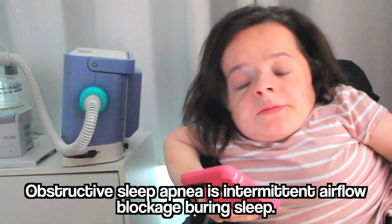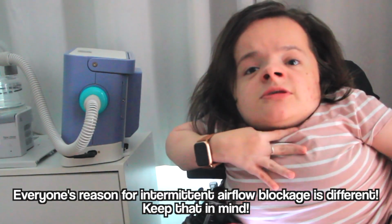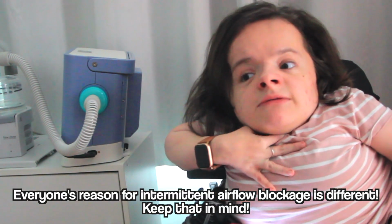I'll go ahead and read you the definition. So, obstructive sleep apnea is intermittent airflow blockage during sleep. And what that means is, due to the anatomy of my neck and everything, when I sleep there's a blockage that happens, like my throat closes up. It could be certain positions, it could be just my anatomy, like I said. My throat closes up and I lose airflow.